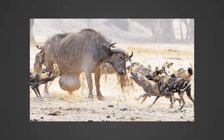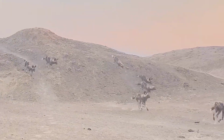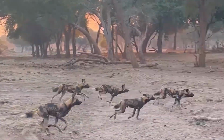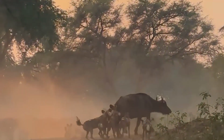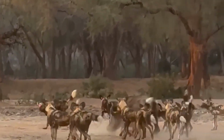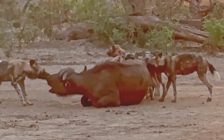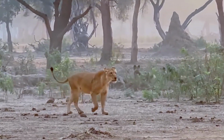Number 10. Wild dogs versus buffalo. A pack of wild dogs spots a herd of buffaloes and immediately begins the chase. After a relentless pursuit, they manage to corner and overpower one buffalo, forcing it to the ground. Just as the wild dogs are about to feast on their hard-earned prey, a pride of lions arrives.